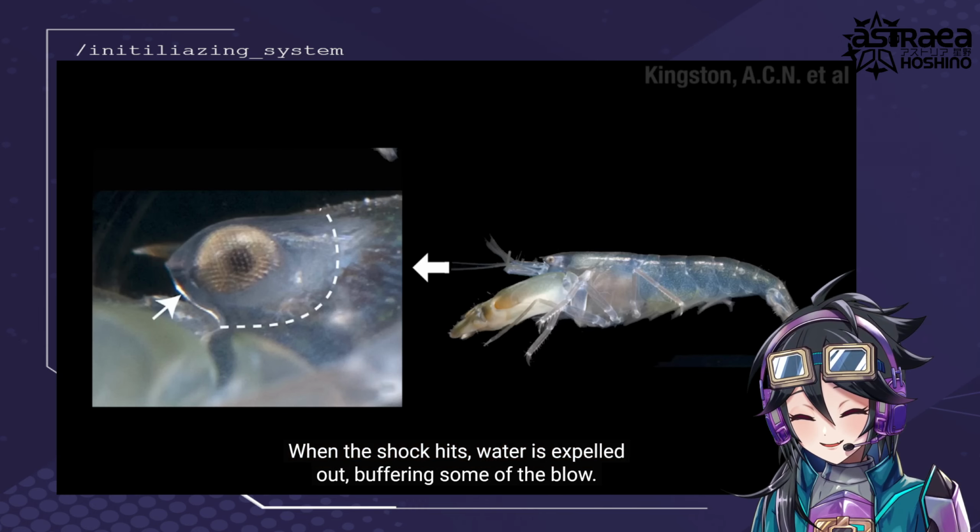And it's friggin' loud. These here are snapping shrimp in the genus Synalpheus. I mean, look at that big claw. They live inside sponges. And you can see here, they make a ruckus. Now, what's interesting about Synalpheus is that they're eusocial.